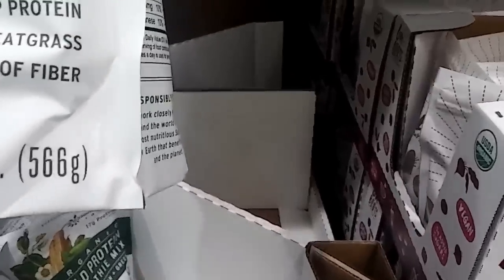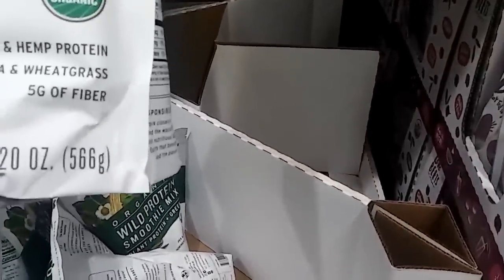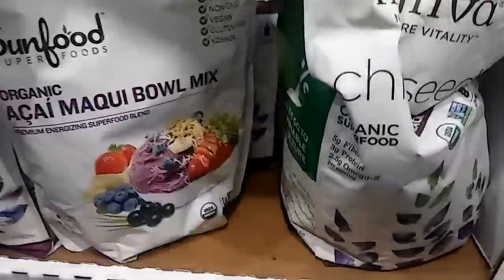Hemp, pea, hemp protein, moringa. Moringa's great. It's got tons and tons of vitamins and micronutrients, wheatgrass. I'm going to try this. I'm not going to pick it up right this second because I want to get through the rest of the store. But and then here's the acai bowl mix with chia seeds.